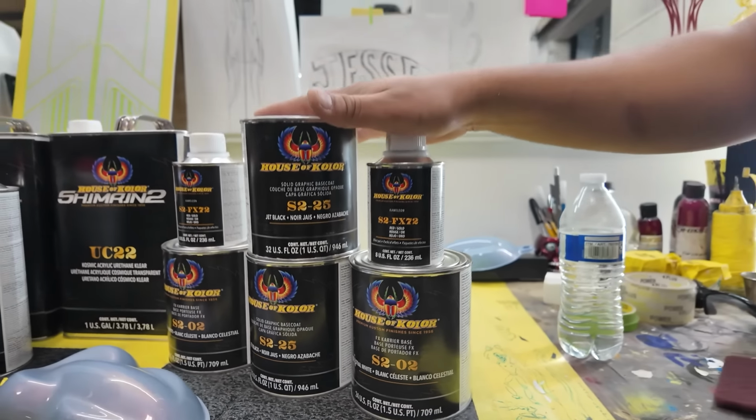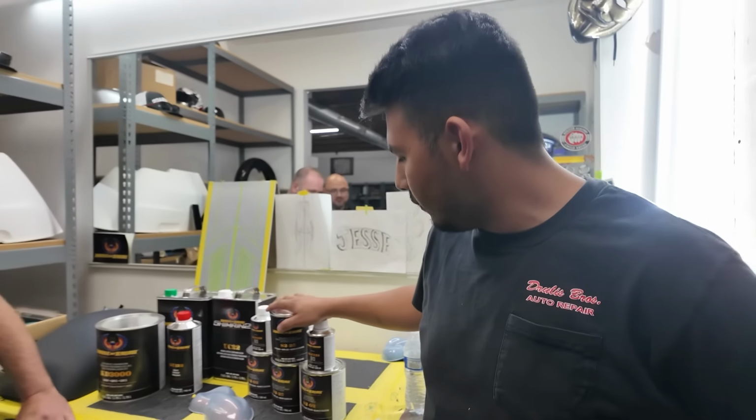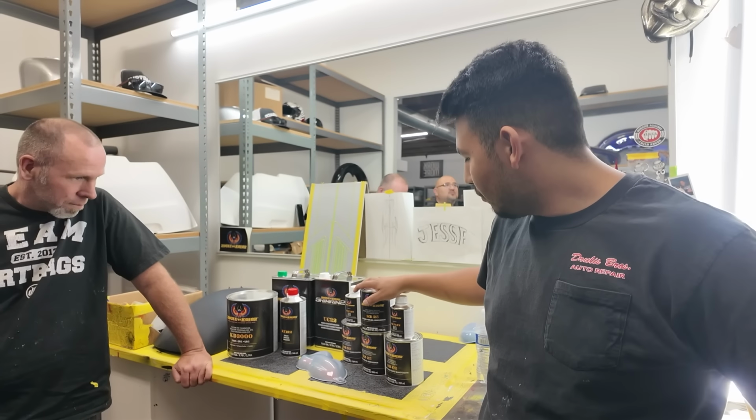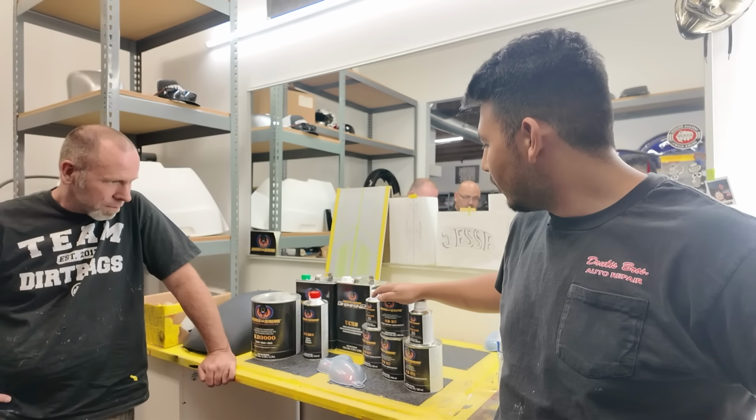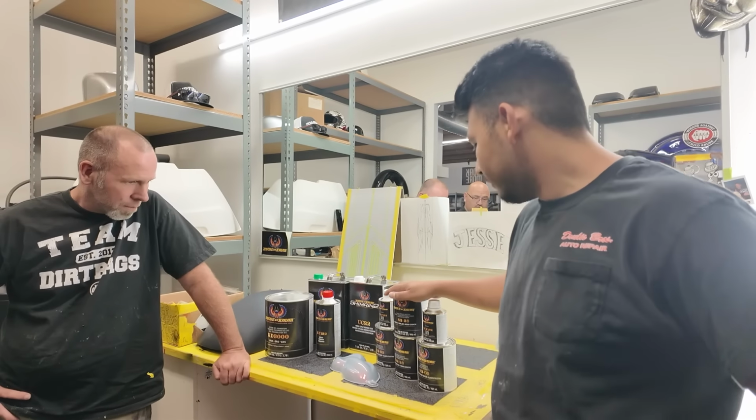So this is what's going to be going on Mikey's 2024 CVO. Really happy that we got support from Gil, and we're going to make a good bike out of this one. So we want to thank you, Gil, for everything, and always for the support that you've been giving us. Yeah, this bike's going to be really exciting for all of us.